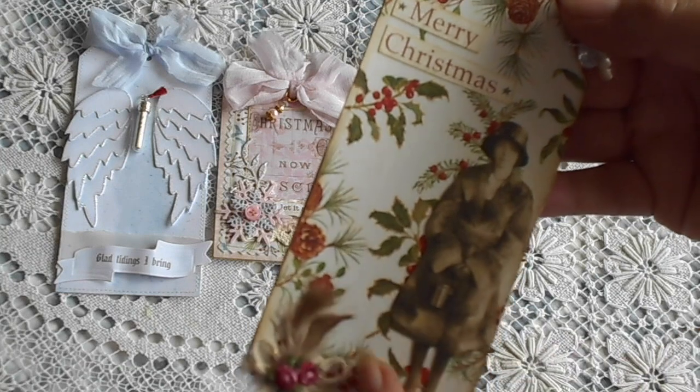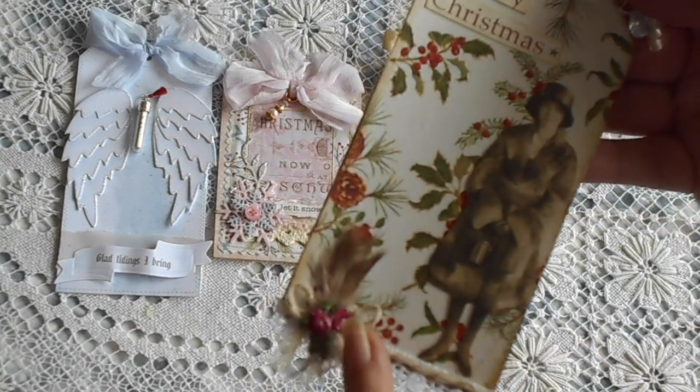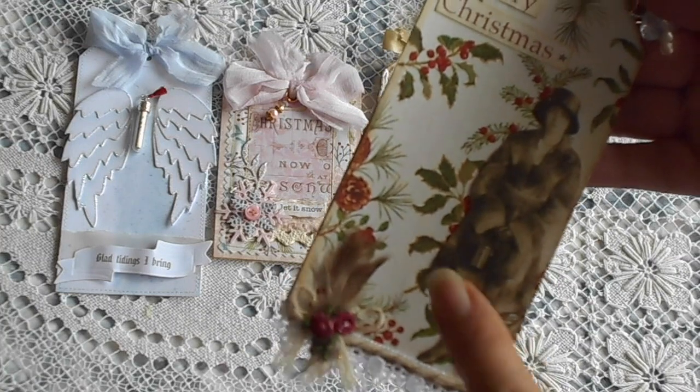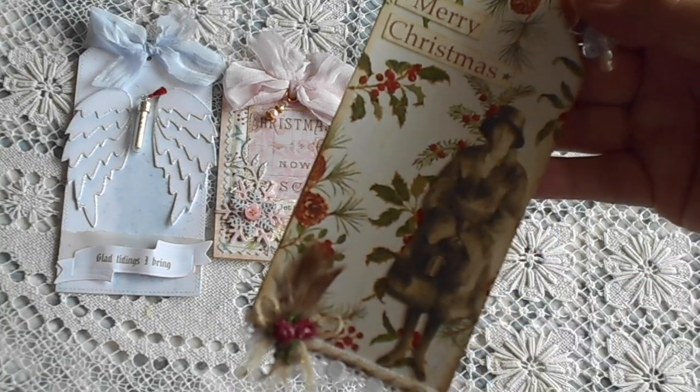I love feathers, so soft and delicate, and some pretty little embroidered flowers with a bow and some lace, and a lovely Christmas pattern in the background.